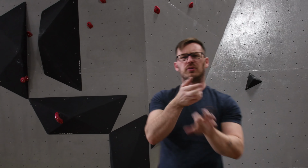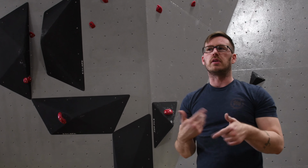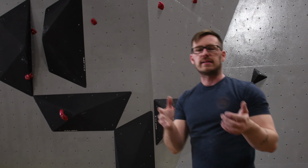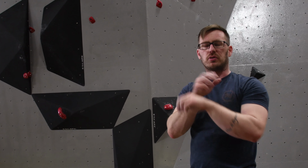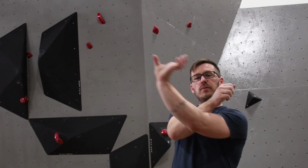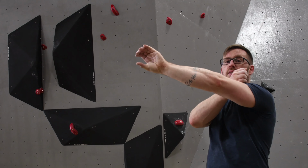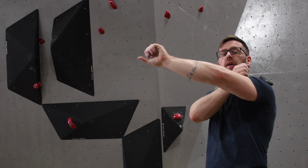As a general rule, I don't really like having to force my wrists into really abnormal positions. So within a commercial environment for setting, I tend to like to keep things a bit more neutral. So what I would do here is that last hold, instead of having it pointed at 11 o'clock towards us, I would actually rotate it so that it's more either flat or a Gaston.